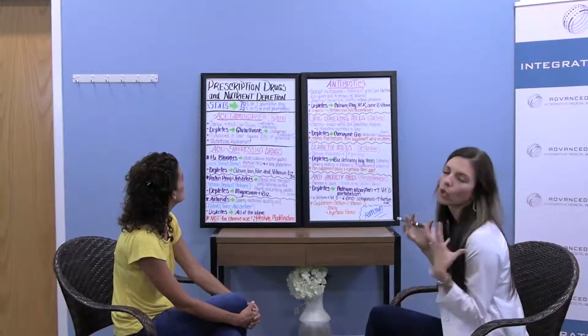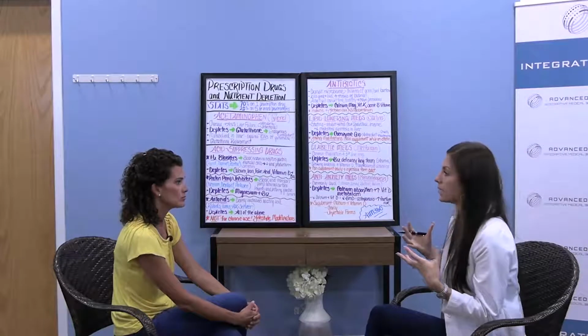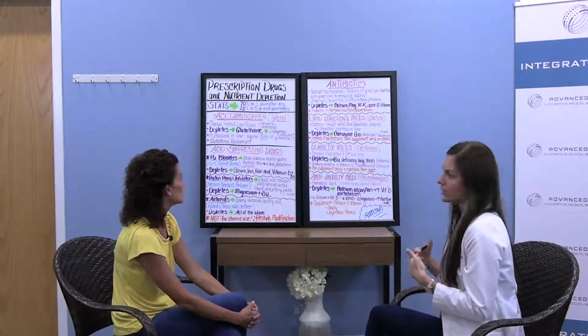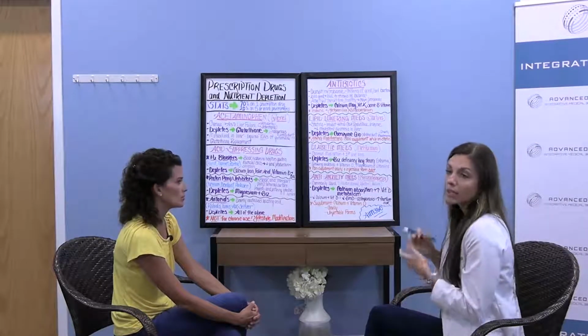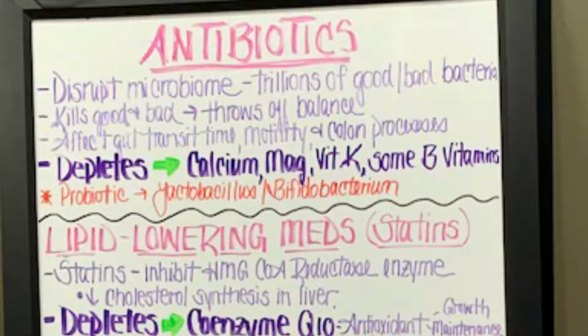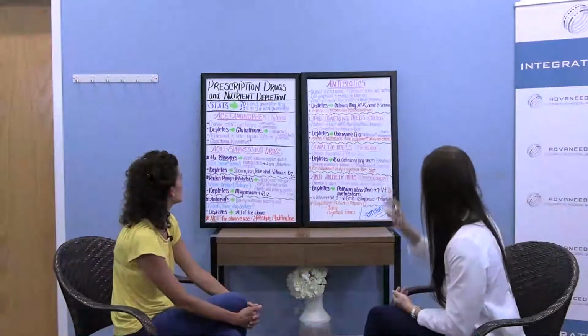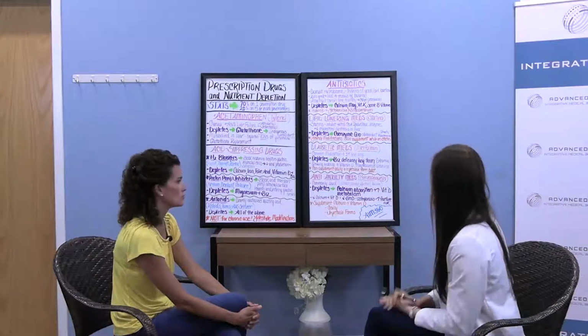They disrupt your microbiome, right, which is just the trillions of good and bad microbes that each of us host on the human body every single day. So antibiotics indiscriminately kill your good bacteria along with your bad bacteria. They don't know the difference, so it kills off both, and it throws off your balance on the skin, the gut, everything, wherever you have your natural microbiome.